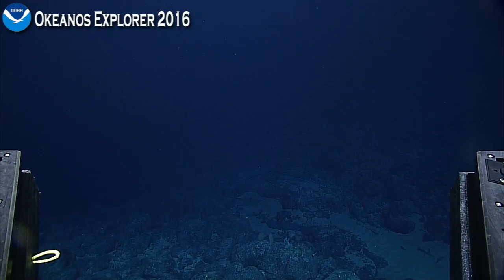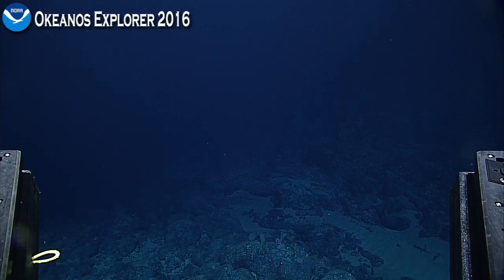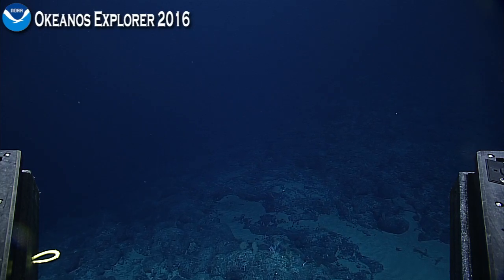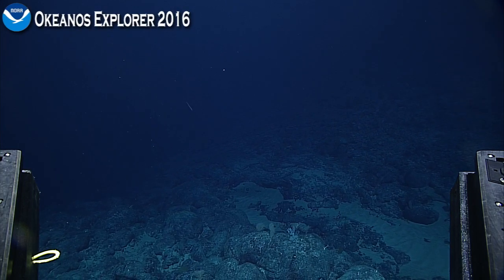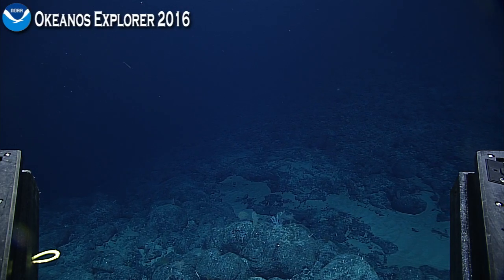Pilot, I think I'm going to call a due west bailout plan for now until we get a little further up the feature, and then I'll change it to due south. I just want to get above that local topography, local bathymetry. Okay, yeah, I don't know what the rest of the map looks like, so I'll trust you.